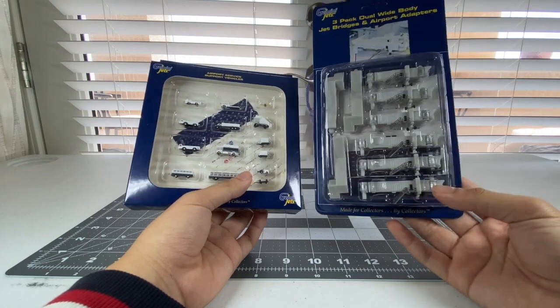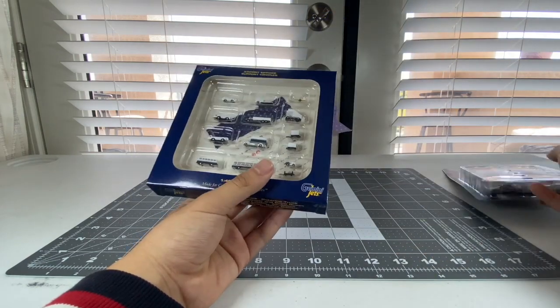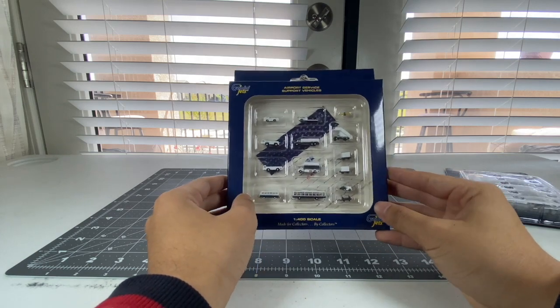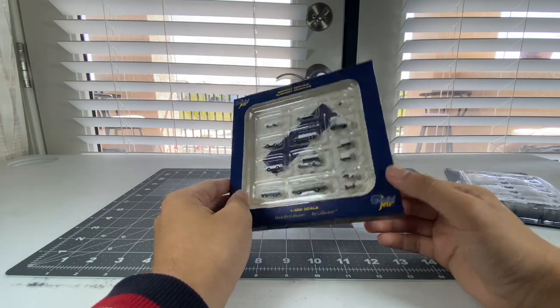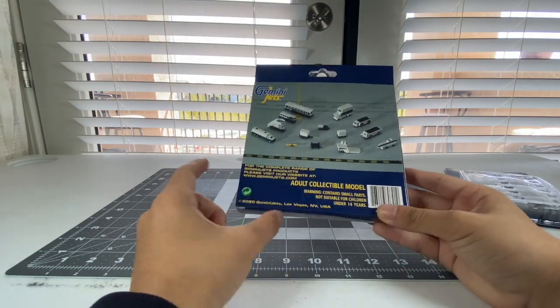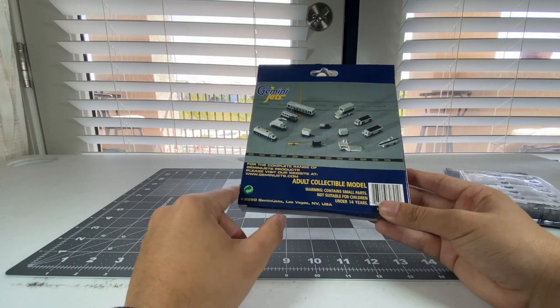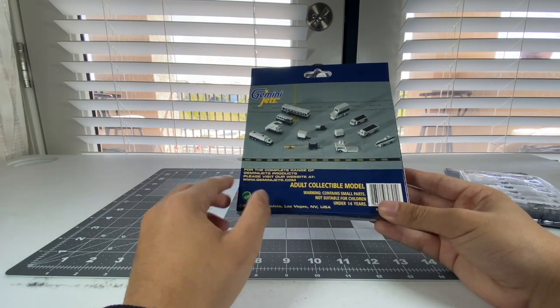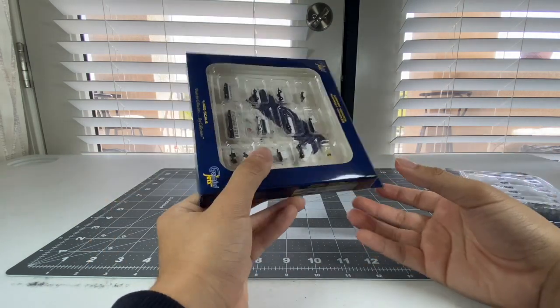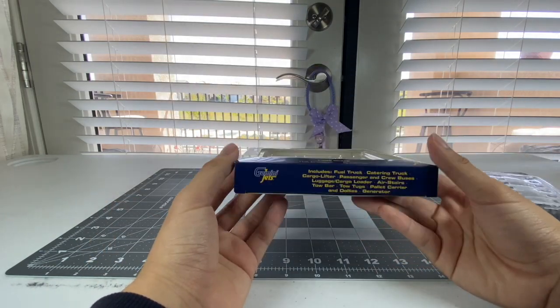And yeah, we're gonna start off with this one first. We're gonna start off with the ground service vehicles. So here are the ground service vehicles right here, and here's the other side of the back. This is a 2020 release, so this is a very old model, kind of like 2 years old, I believe. Nothing much to go over.